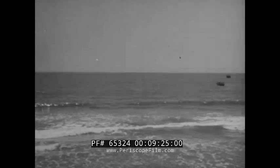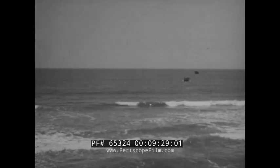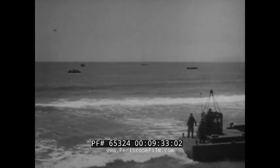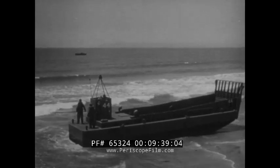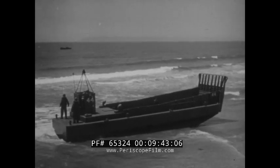The salvage boat will handle all boats in essentially the same way. But a heavy surf makes the salvage operation more difficult. This is the LCM-3, a 22-ton tank lighter. Not only is this a heavier boat than the LCVP, but there's no centerline towing bollard at the stern.